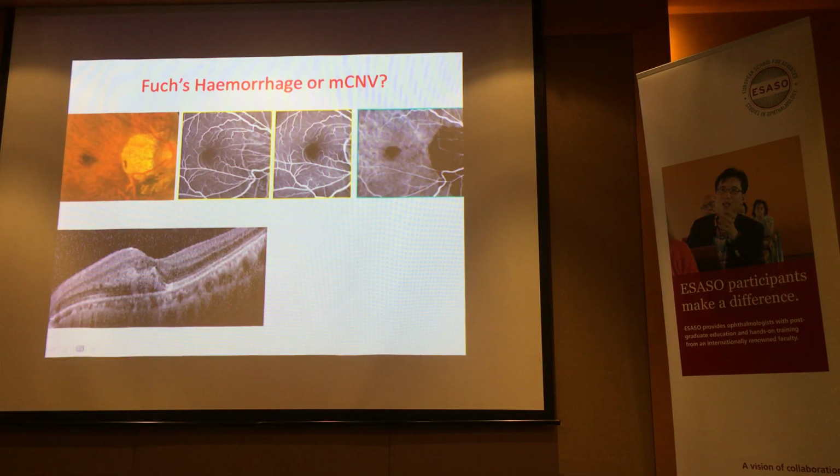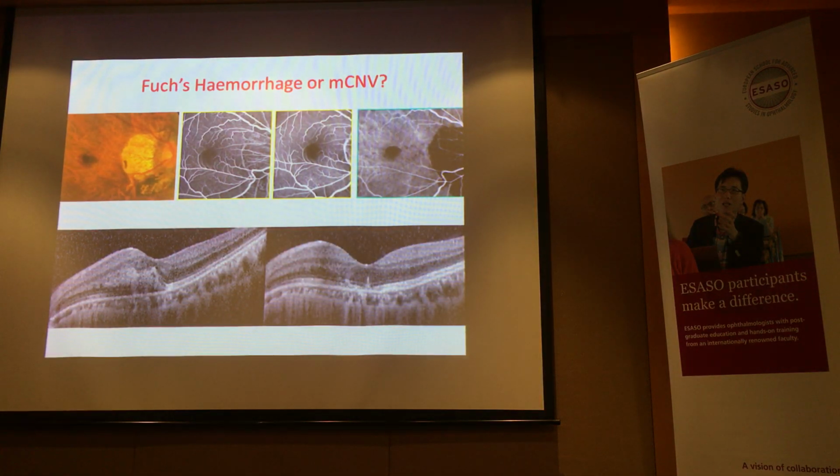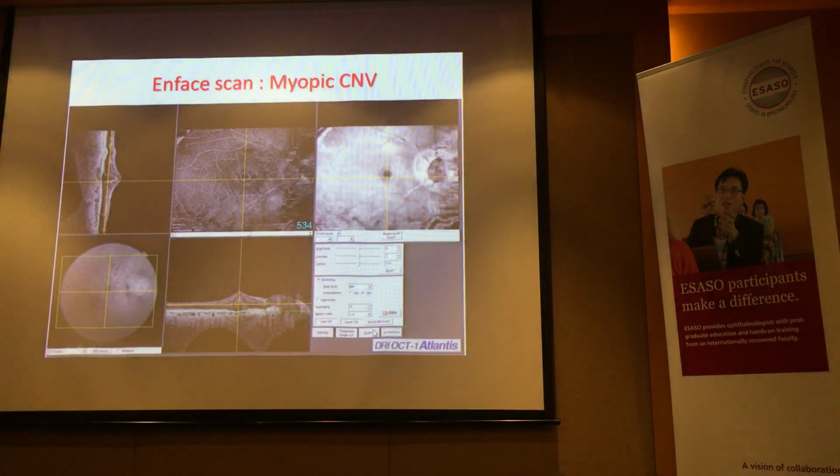OCT and FA will help you tell the difference between whether it is a hemorrhage because of a CNV, or just a rupture because of a fresh lacquer crack. Like this one, you can see it heals up nicely, there's nothing there, so it's just a lacquer crack. And when we acquired the swept source OCT, the en-face scan, you can make out the nice network of a CNV, on a horizontal slab just under the neurosensory retina.